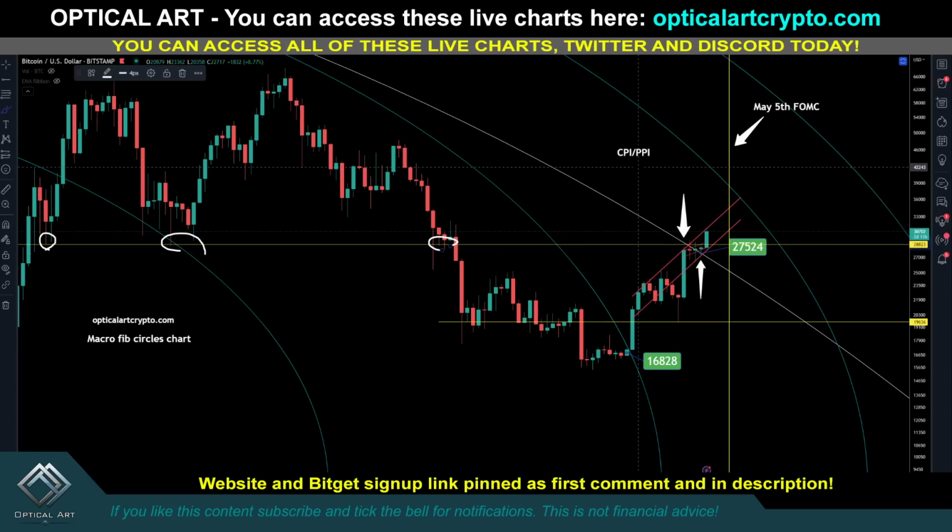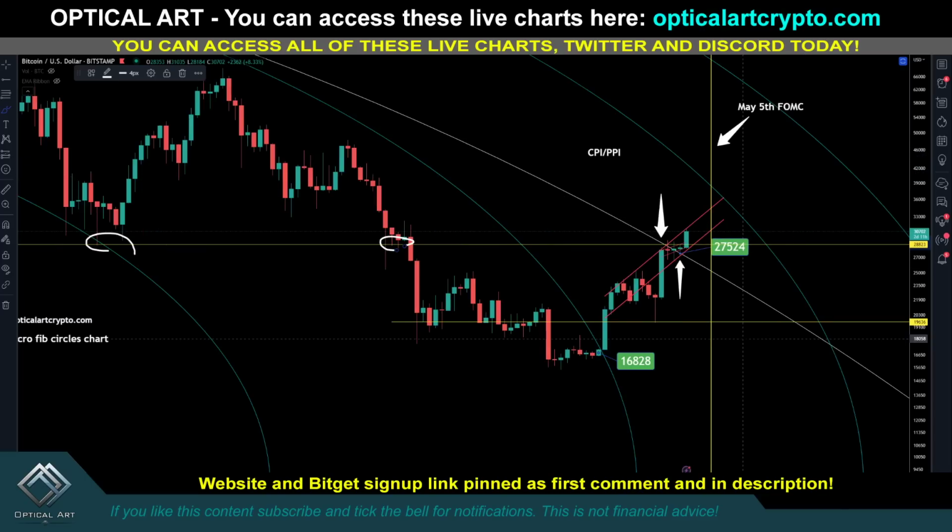The CPI data came out. It came in lower than expected, which is bullish. However, the PPI, or the core inflation, is actually up. And this vertical yellow line is May 5th when the FOMC meeting will take place. So anything can happen. I'm just showing you the charts and showing you how to play the charts.